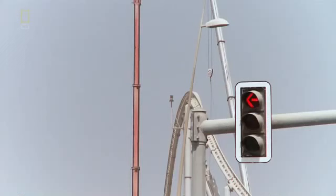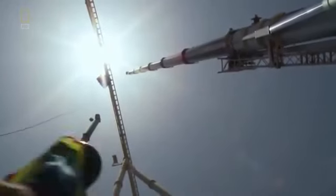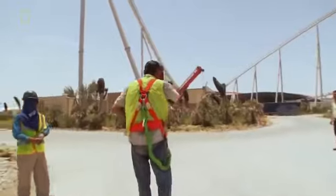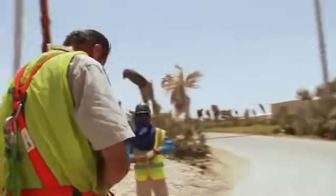With just over 10 weeks to go before the ride opens, Andreas is under huge pressure to complete the coaster. The next step, testing the trains on the track. It's August, and the temperature has risen to 50 degrees. Yes, I'm sweating. But sweating when it's 35 degrees isn't much different than sweating when it's 50.